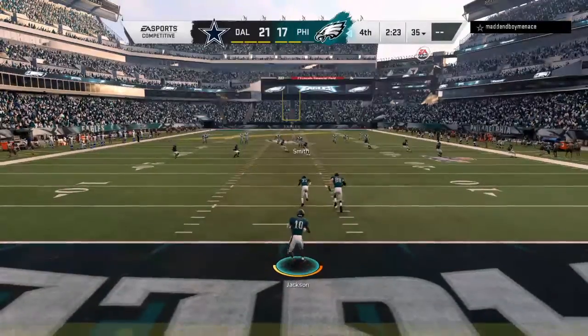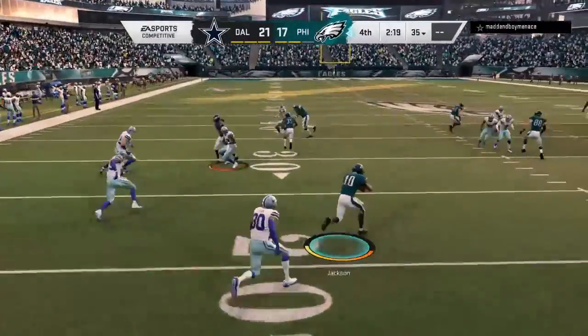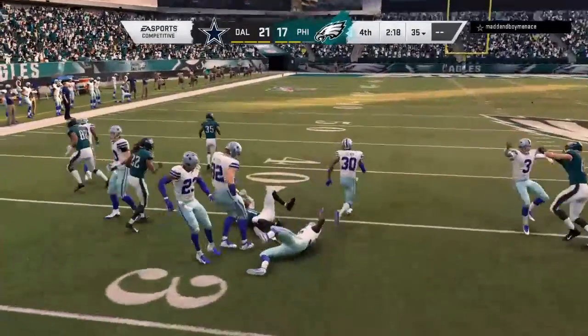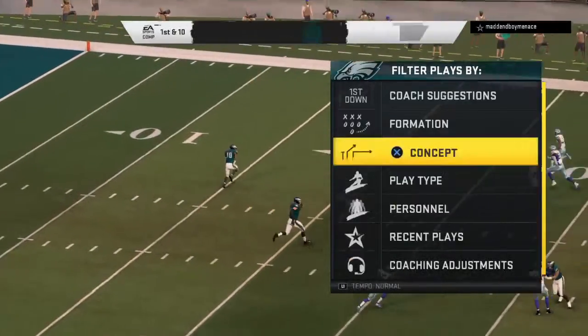We're returning this, D-Jax. Fielded about a yard deep. And a good effort on the return there. Gets him across the 30 to the 33-yard line.